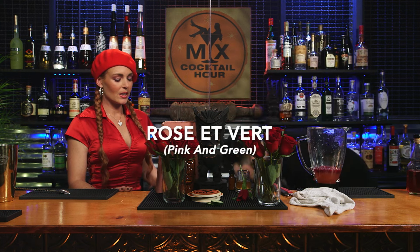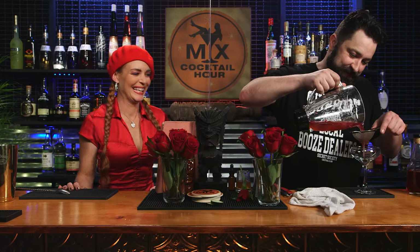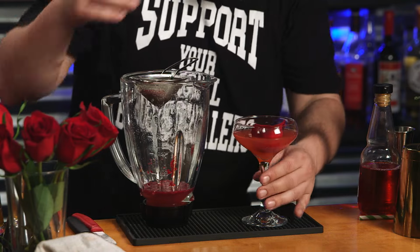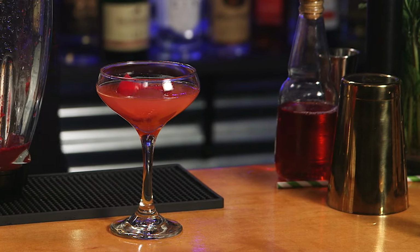This cocktail, I don't know if I've even said the name of it, is called the Rose et Vert. The pink and green in French. Constantino Vert's name is Constantino Green. We're gonna go ahead and just get all of those little rose bits out. Oh, that's beautiful. We're gonna take this last little guy and float this on the opposite side of our cocktail. And there we have the Rose et Vert. It is basically a Constantino Vert daiquiri that has been infused with rose.